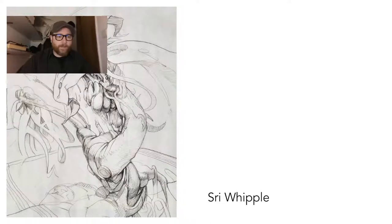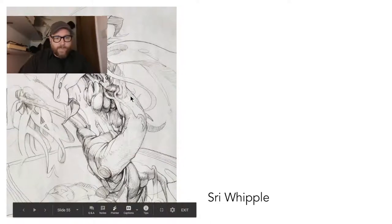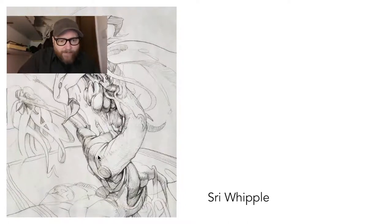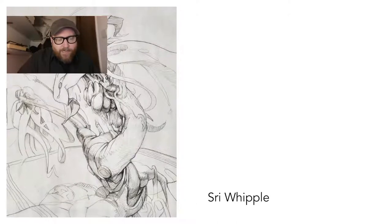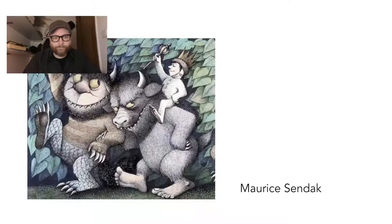Sri Whipple, look at this, just looking at what looks like a bonsai plant or some sort of plant creature, but look at it closely. Think about what it means just to look closely at objects in your house or a plant on your windowsill or whatever it is. Look at how closely you can look at things and how much detail you can get from looking at the objects around you and how they start turning into different sorts of things.